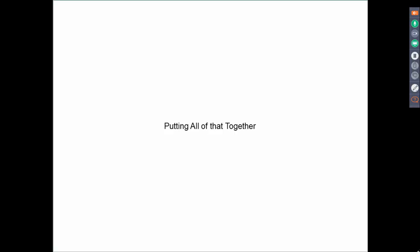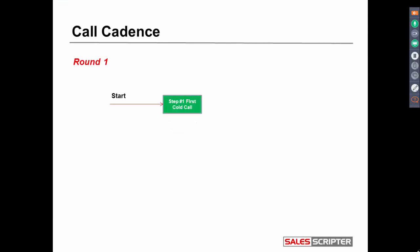So let's put all that together, okay? I just talked to you about all these different methods, the different repetition, the frequency, what you should say, and organizational movement. So let's try to put all that together. What we would structure this under is what we would call a call cadence. And we structure this in 4 rounds. So round 1 is we call the prospect, right? And something's going to happen here, which is either they're going to answer the call or they're not.